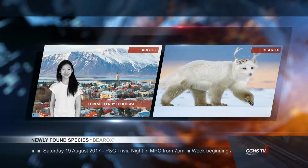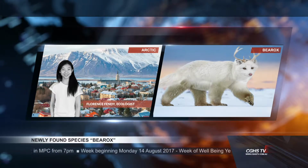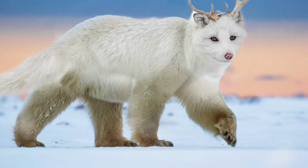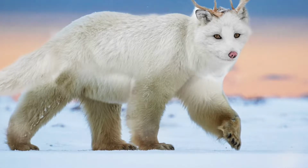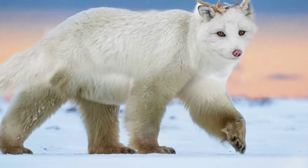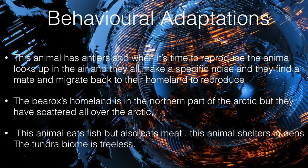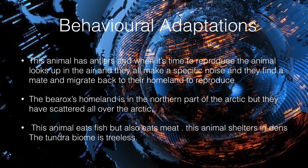And as you can see, the Berox has structural adaptations like claws to dig in the snow, to catch food, and to protect itself. Paws to swim and to go to other parts of the Arctic and to walk or move. This animal uses its fluffy tail as a weapon. Fur on the Berox keeps it warm. Also, during the winter, the color of the fur changes to pure white, so it can camouflage with the snow. This animal also has a thick layer of blubber just underneath the skin to keep it nice and warm. This animal also has strong hearing, so it can hear the footsteps of other animals trying to attack it.